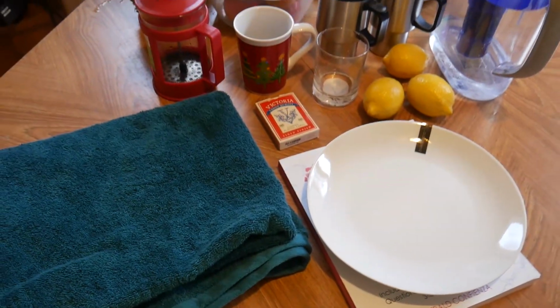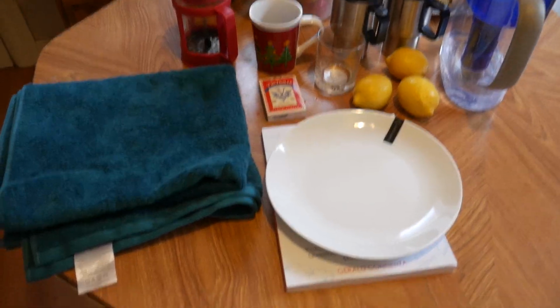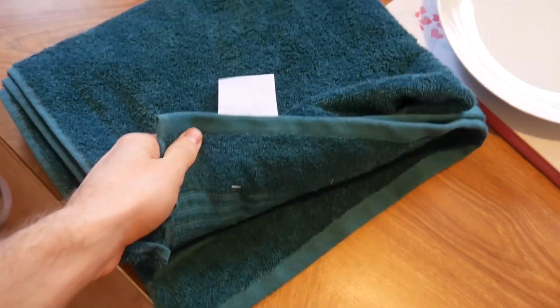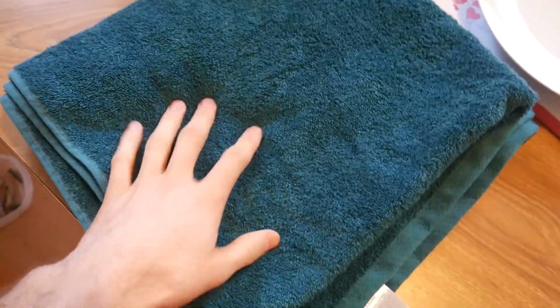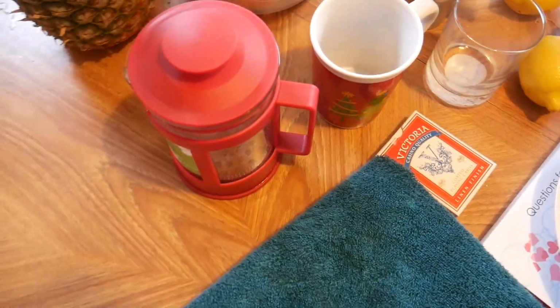Alright, so here's a quick little recap of everything that we've bought so far with our dividends. Here's a quick little update to show you guys all the different essentials we're buying. So the other week I bought a nice little towel here. This is just a cheap little towel. I think it cost around $8. Nice little towel.